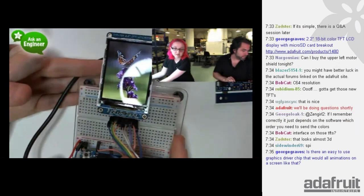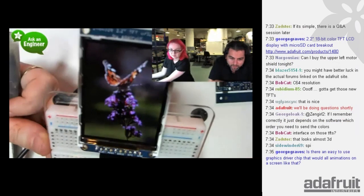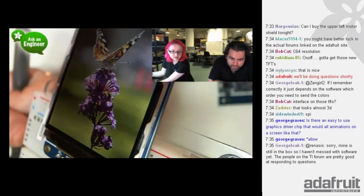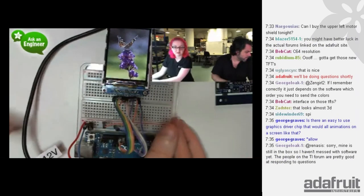Nice little butterfly. Look how great that looks. I mean, it's stunning. I think it's one of my favorite new products. You can go really close and see the pixels. You might have to zoom in a little bit so it focuses. There you go. Look at that. It's pretty good angle, too. It's not IPS, but it's pretty good.